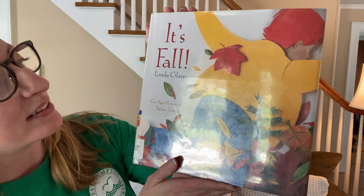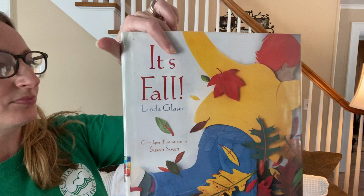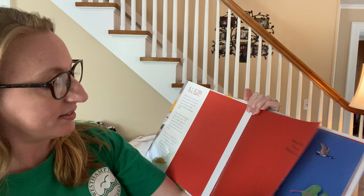Let's read the next story. Who's ready? Yes. Okay, the next story is called It's Fall. This book is written by Linda Glazer. The illustrations are actually cut paper, and those are done by Susan Swan. And the publisher is Millbrook Press Library Edition. All right, let's take a look.